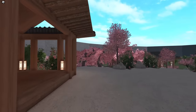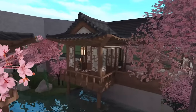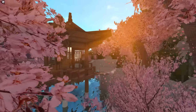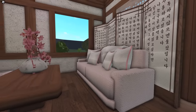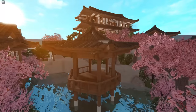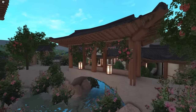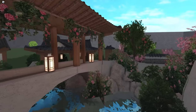Oh, and then we have the cherry blossoms in the pink area. Oh my god. Oh, and it hangs off the water. That's so cute. Dude, there's flying cherry blossom petals. All the little intricate decals used here are so pretty. I can't tell you enough how little details pull together a build so much. This gardening is insane. I wonder how much it does cost though. Dude, the bridge! Oh my god! This bridge is stunning! The flowers just blend so nicely with the landscape.